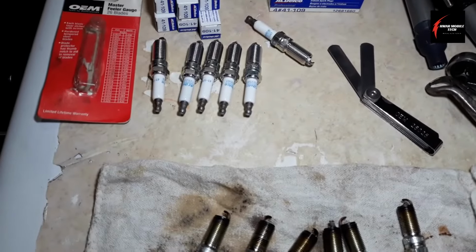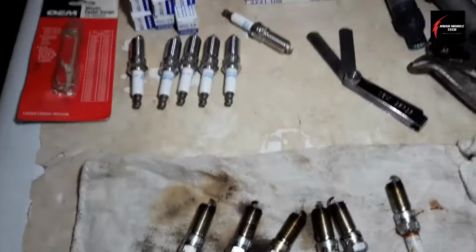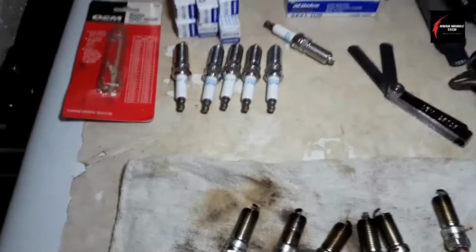So I'm over here with the new spark plugs and the old spark plugs, and I just want to give you a couple of pointers before you put them in.